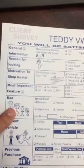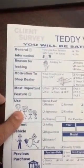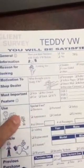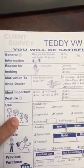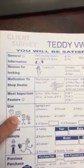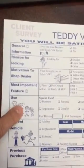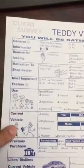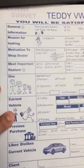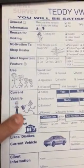Then we get into the open-ended questions about family. Is this car for you? Are you married? Again, these are open-ended questions. Are you married? Do you have kids? Trying to find common ground, trying to build rapport with some personal questions. Where do you work? What do you do? Again, trying to find common ground, open-ended questions.